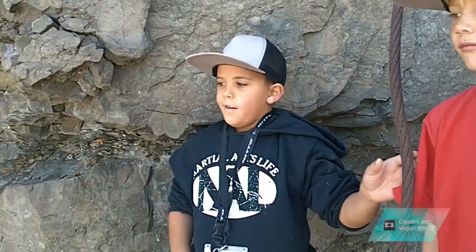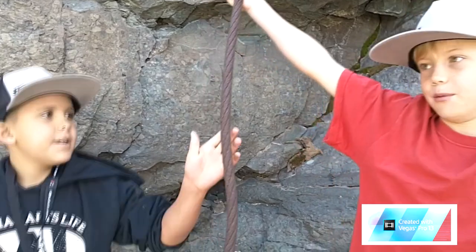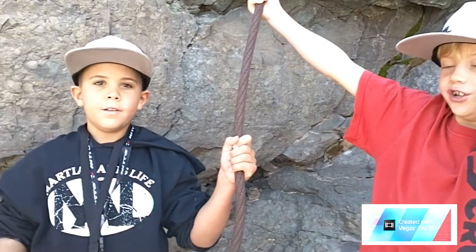How long you guys been here? Been out on the trails almost every day? Yeah. This little guy right here went with us the first day. How many trails have you done? I did 3 and he did 3. You did the Alpine Loop. Yeah. What else did you do? Black Bear, Imogene, Governor, and the Yankee Boy.